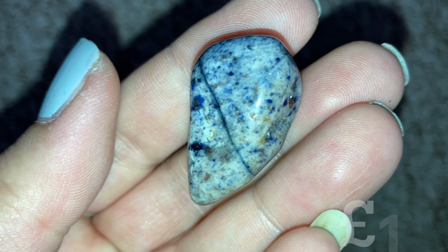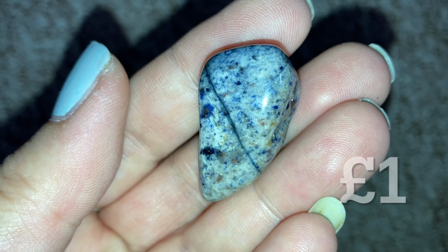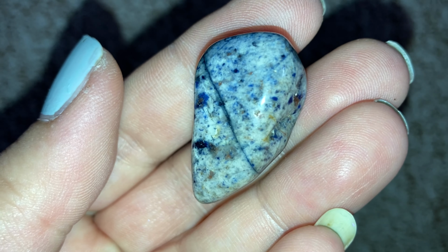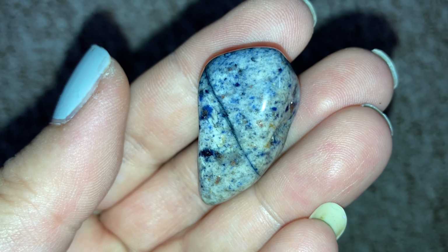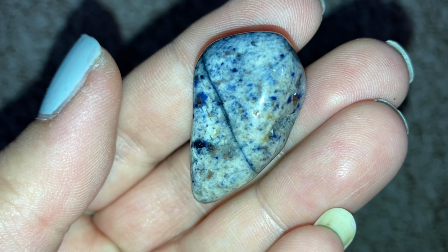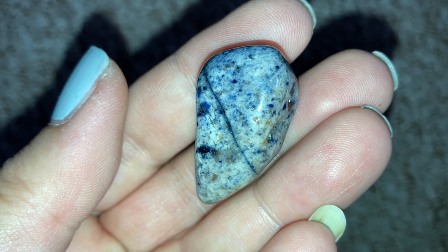Dumortierite, this is called. So I've had trouble trying to pronounce this, but it's a bluey sort of colour with, I don't know, it's got sort of paler bits. It's got blue markings on it, but there's like a sort of browny yellow pale bit in there as well. So that's absolutely stunning. I love that one. I do like my blues and my purples.